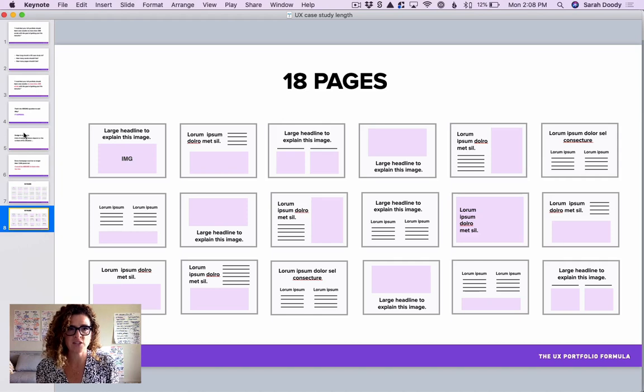And let me know in the comments below if seeing this example made you realize that you need to do a little bit of work to get your portfolio case studies to feel a little bit more manageable, to feel more like what we're seeing right now versus this.